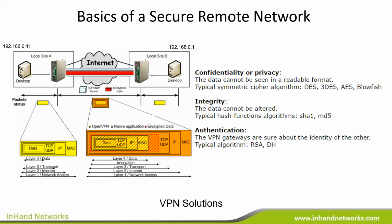So the basics of our secure remote network is VPN technology. And we pick VPN technology just for the fact that it's an industry standard. It's proven, it's tried and true. Whenever you make purchases on the web, whenever you go to sites that use SSL or TLS, it is the most mainstream and standard security feature. So what we'll be using is OpenVPN.